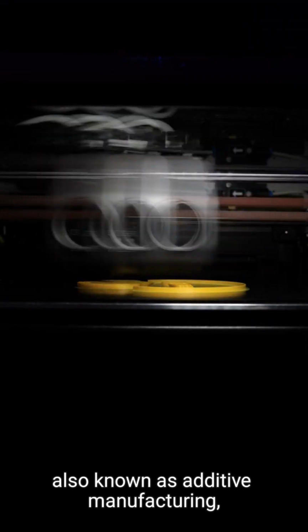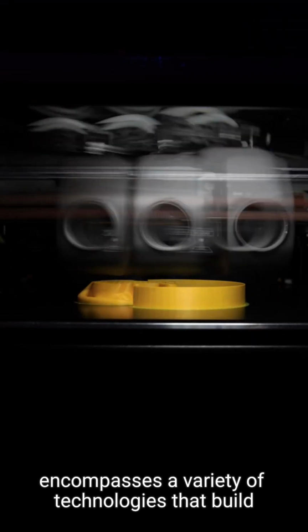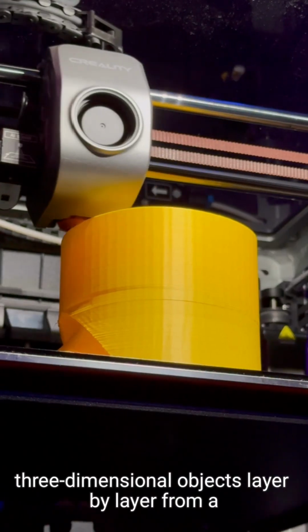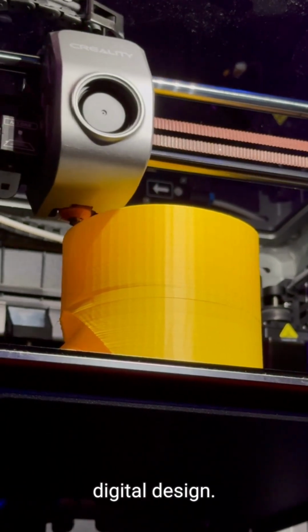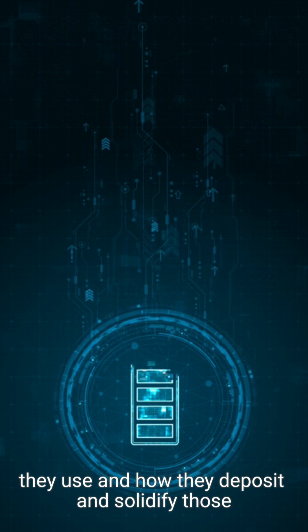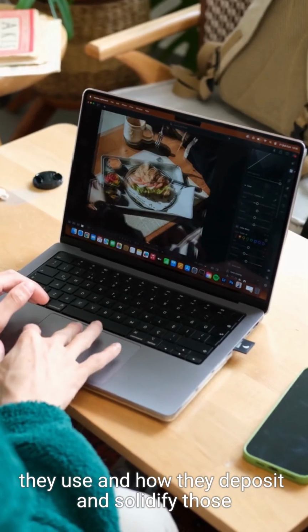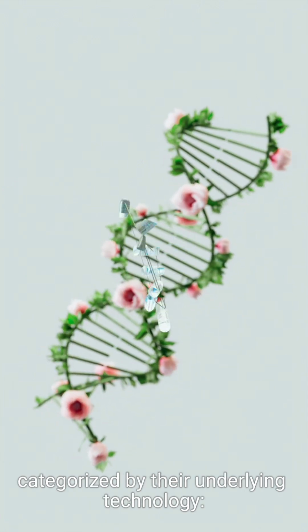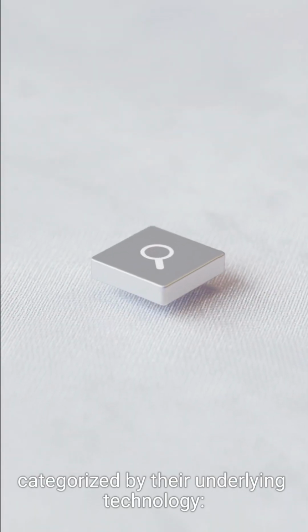3D printing, also known as additive manufacturing, encompasses a variety of technologies that build three-dimensional objects layer by layer from a digital design. These technologies differ primarily in the materials they use and how they deposit and solidify those materials. Here are the main types of 3D printers, categorized by their underlying technology.